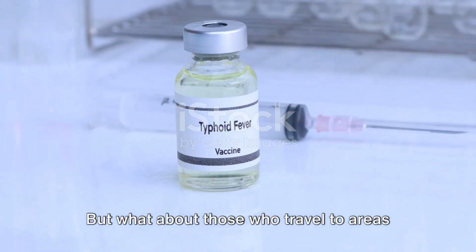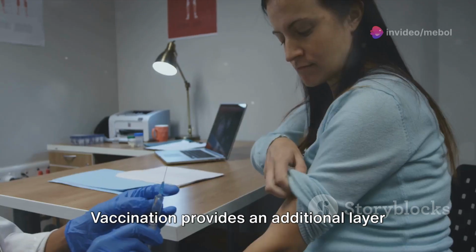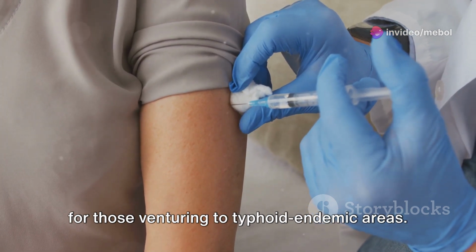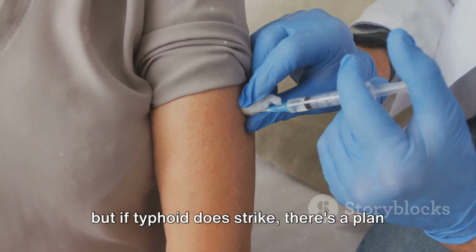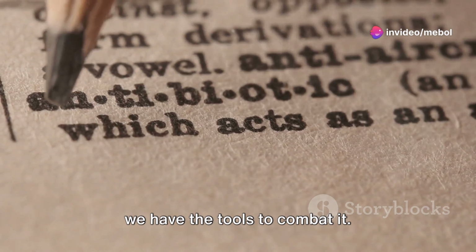But what about those who travel to areas where typhoid is common? This is where vaccination comes into play. Vaccination provides an additional layer of protection and is strongly recommended for those venturing to typhoid endemic areas. Prevention is our first line of defense, but if typhoid does strike, there's a plan of action. Typhoid might be a formidable enemy, but we have the tools to combat it.